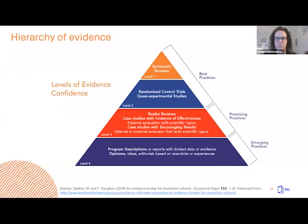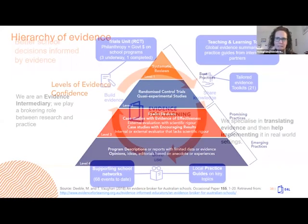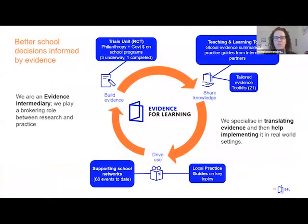That's important as well. And I have the privilege of going to schools sometimes and doing case studies and looking at those emerging practices, and that's a very exciting part of my role. And then we have realistic reviews where they bring all the evidence together. And as I said, randomized controlled trials, some of which we're running. And this is a bit of the work of Evidence for Learning currently.